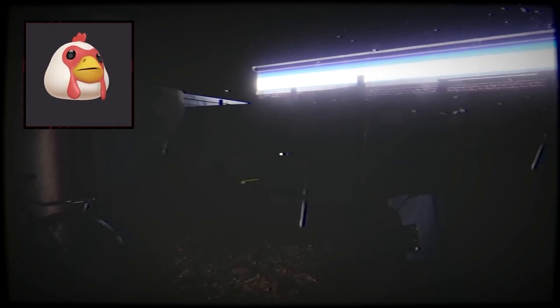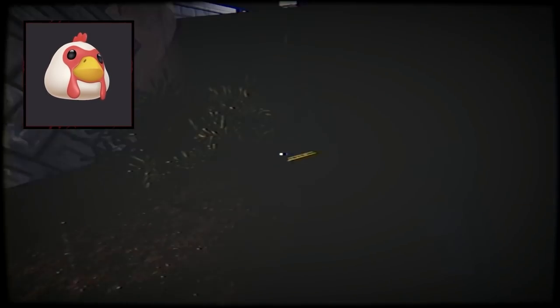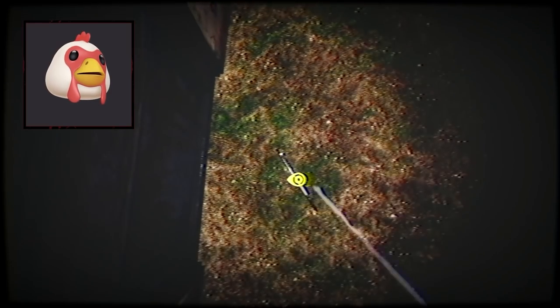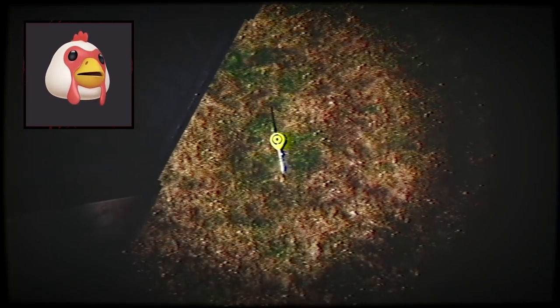What is this back here? Why is there just some random creepy area behind a convenience store in the middle of nowhere? All taped up and everything. Random little house. Can I go in? It's locked. Can I pick it with a wrench or something?